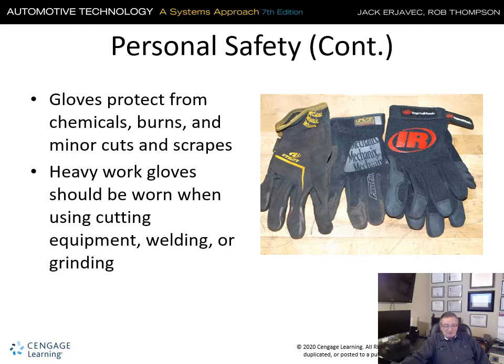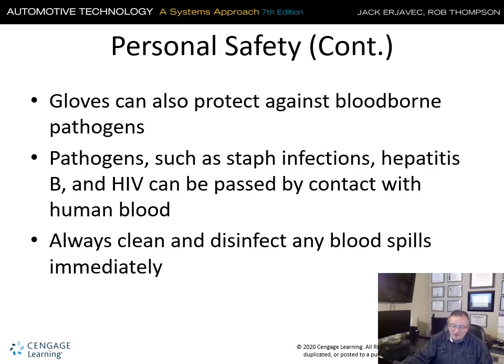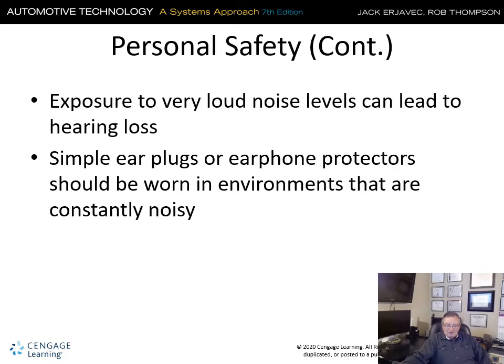Gloves are common sense. We have different gloves for different types of activities. Important, whatever gets on your skin gets absorbed to your blood. Whatever's in your blood goes to your major organs, and we all know what that causes. So these are safety protocols we want to do every day. Pathogens, staph infections, hepatitis, HIV. If there's any blood that has to be cleaned up according to safety protocols.